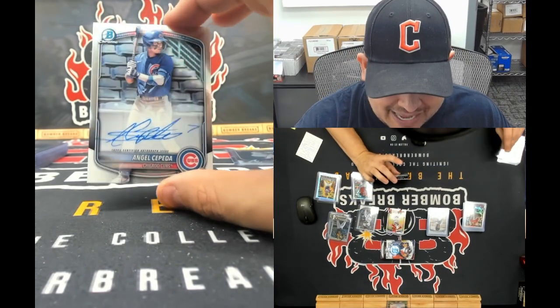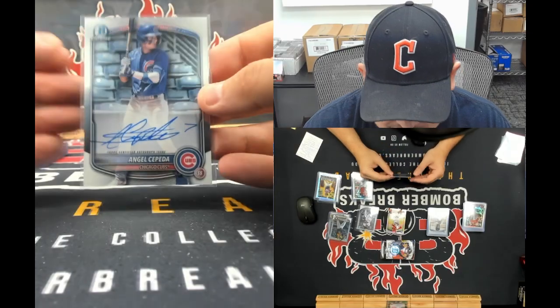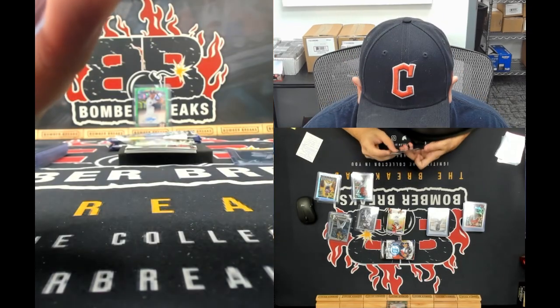Next up, it's Angel Cepeda for the Chicago Cubs. Nice looking sig there on the Cepeda.